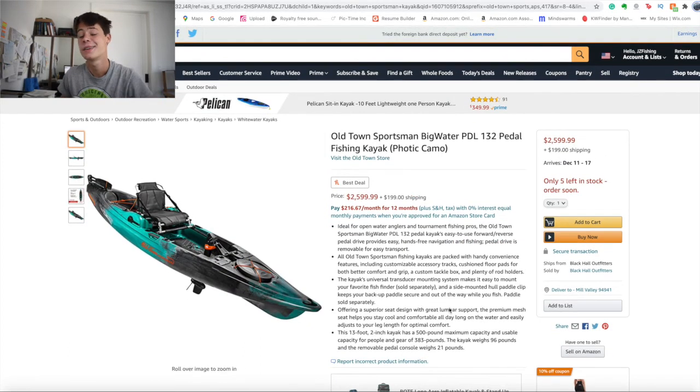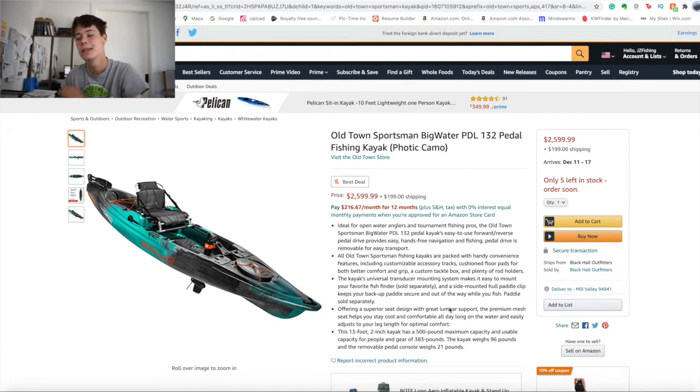Okay, so for the final kayak on today's list, we're going completely all out. This is, in my opinion, pretty much the ultimate fishing kayak. This is the Old Town Sportsman Big Water PDL 132 pedal fishing kayak. Now let's go over the differences between this and the other kayaks I showed you, because already you can see $2,599.99. It's a huge price difference between the $799 and $400 of the other kayaks that I showed you.